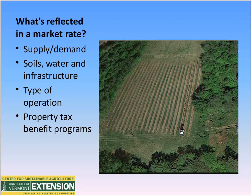So again, what's reflected in a market rate? Market rates, by definition, are really supply and demand. In the end, it comes down to what a farmer can afford to pay or is willing to pay, and what a landowner is willing to accept as a rental rate. And that's really what market rates are all about.